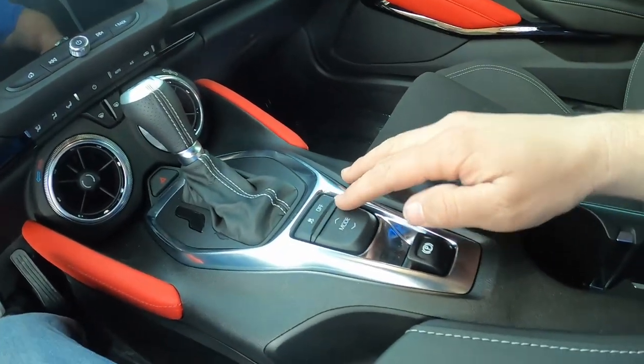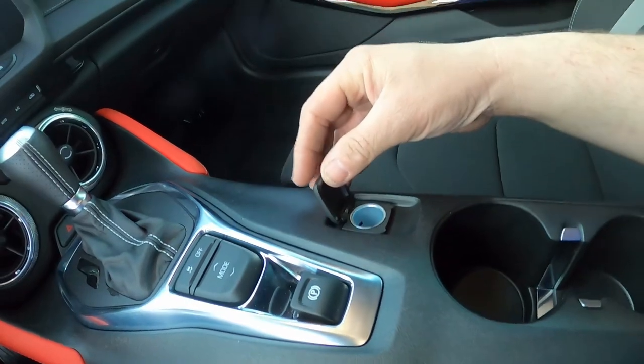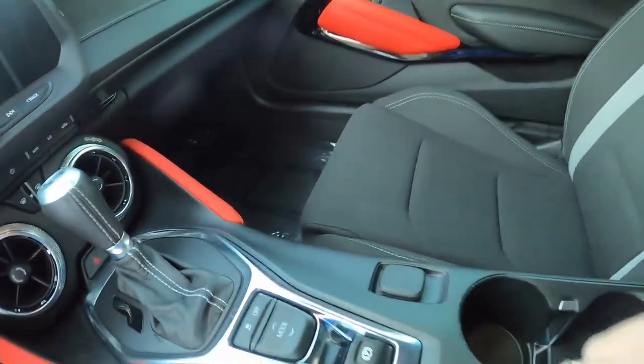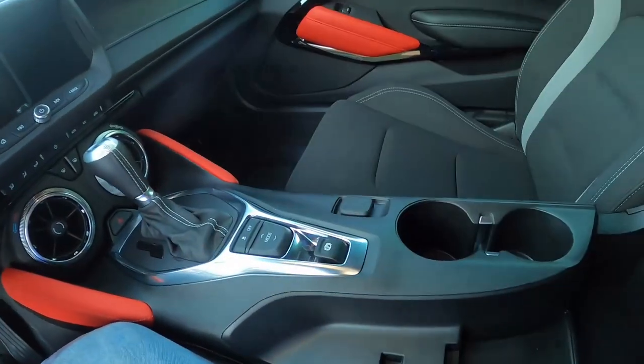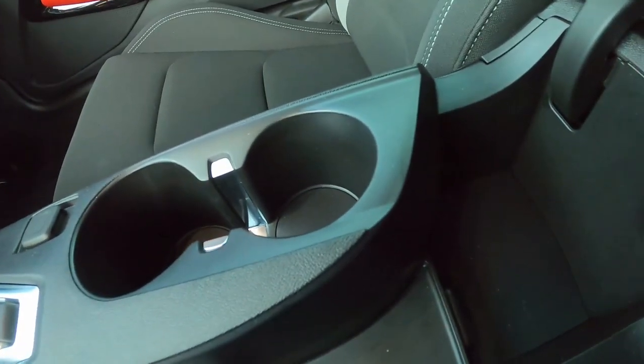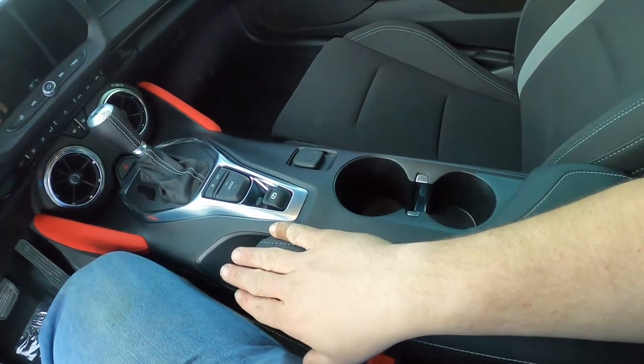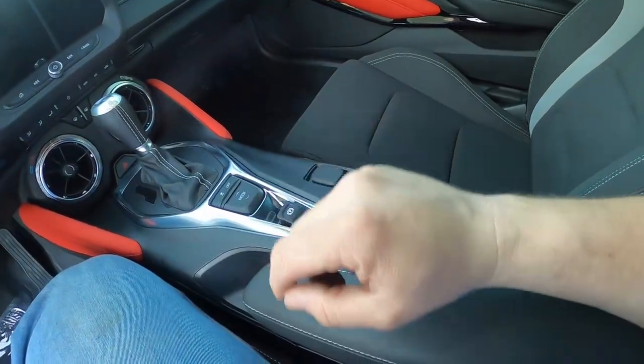Back there, of course, your traction control off, your drive mode switch, parking brake controller. You got a 12-volt round port right here. So far, not seeing any USBs in this car. If we raise this lid up, you get a little bit of console storage behind your cup holders, and it looks like you get a couple of USB-A ports as well as a 3.5mm auxiliary input. No USB-C so far in a 2022, that's very interesting.